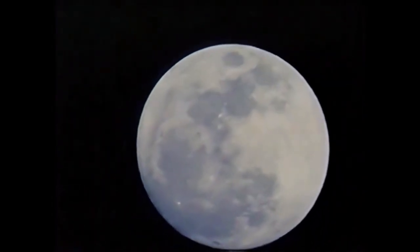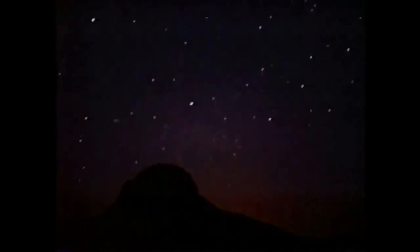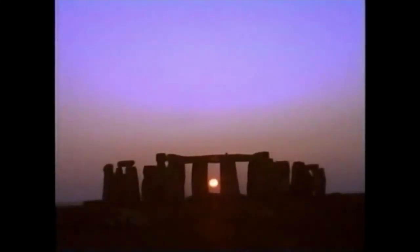How do we know anything about the universe? We have been trying to understand it for a long time. The awful majesty unveiled by night has stirred us to wonder and worship.